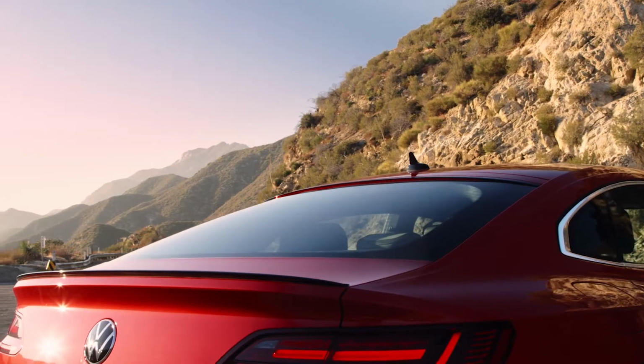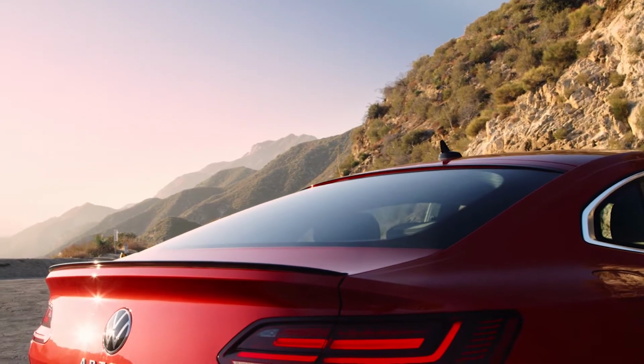The interesting thing is this, similar to the Kia Stinger, has a hatchback, not a traditional trunk. So there's more room in that, but there's also a little more noise in the cabin that comes through that hatchback.